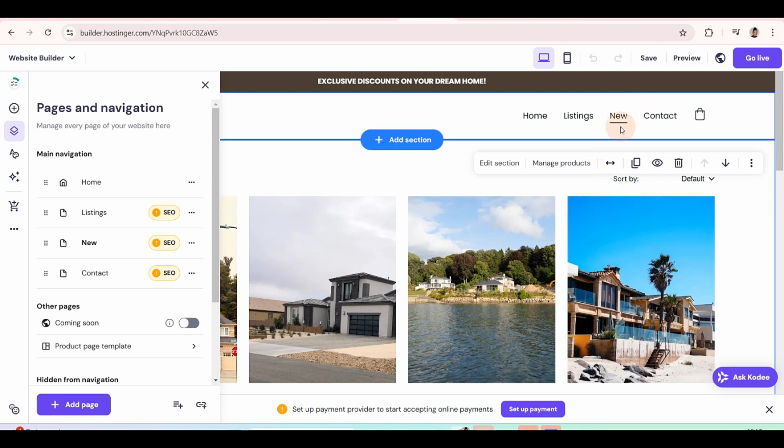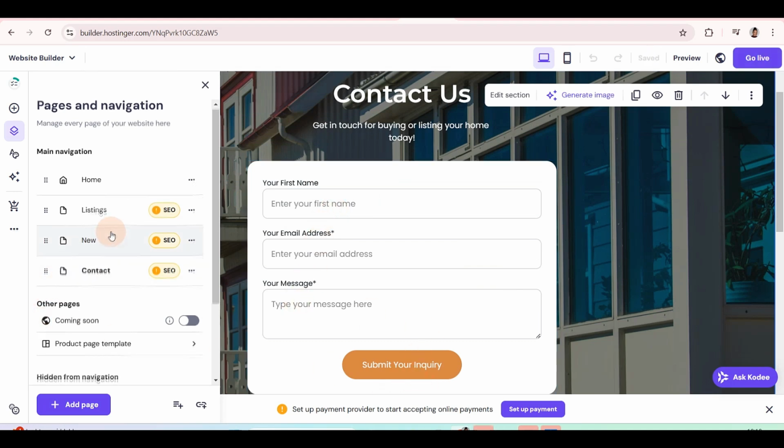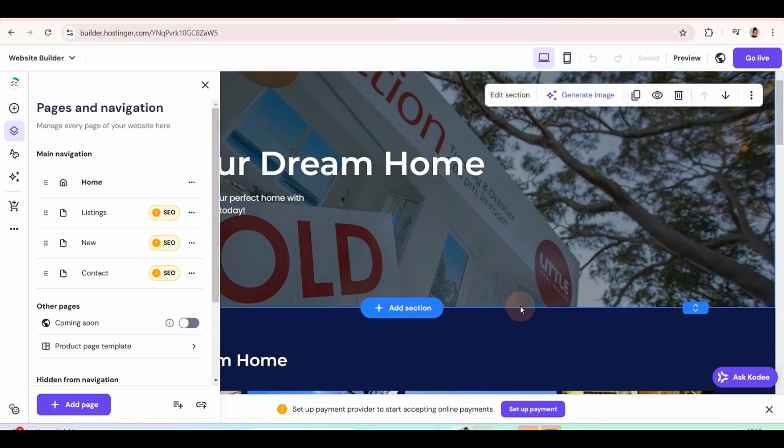So if they want to see brand new houses that are not really on listings but just houses that have been built and are for sale, then yeah, they can click here. And then contact details, I think this is good enough. This is where they would put their name, their email and the message they have and submit their inquiries. I think this is good. And it homes, I think this is good as well.